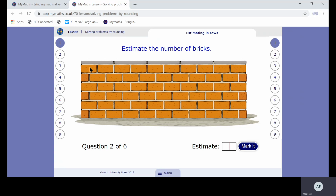Estimate the number of bricks. I'm going to work out the first row. So 1, 2, 3, 4, 5, 6, 7, 8, 9, 10. There's 1, 2, 3, 4, 5, 6 rows. I'll say there's about 60.